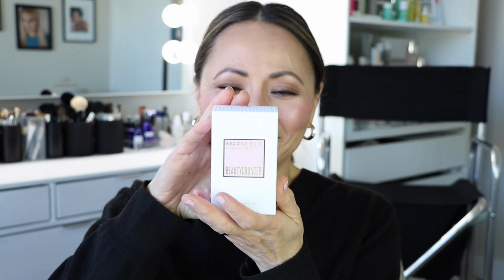Let's go over the packaging first. Here it is. Look at that. It's classic. I think it's very refined. I love it. And each of these has a little signature square. And with each fragrance, they're all different colors.